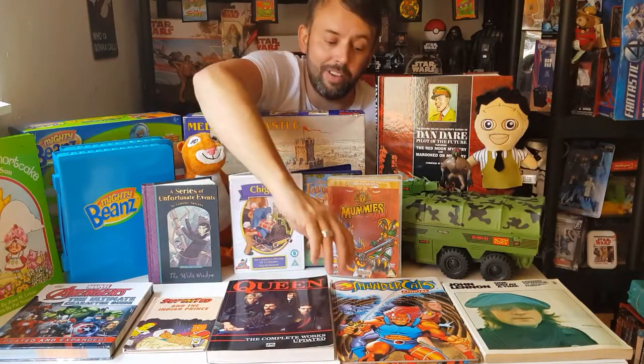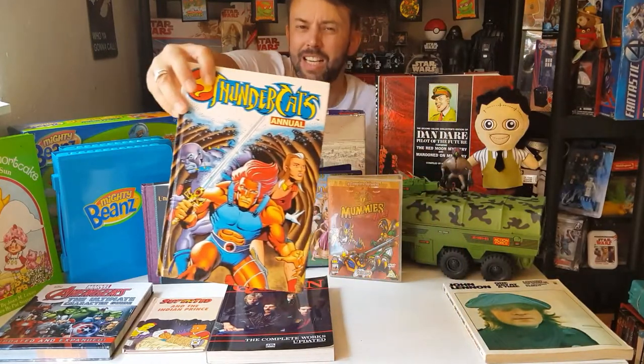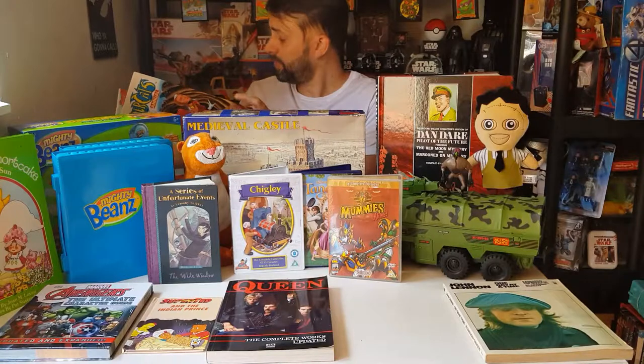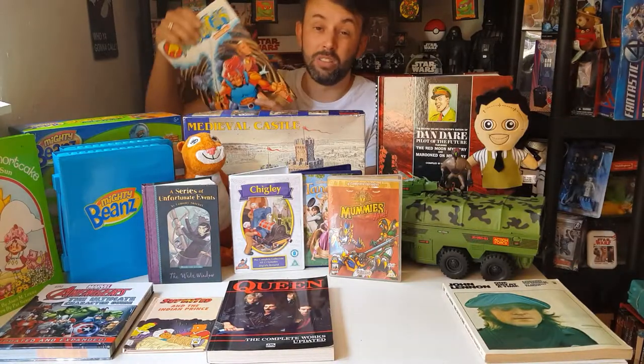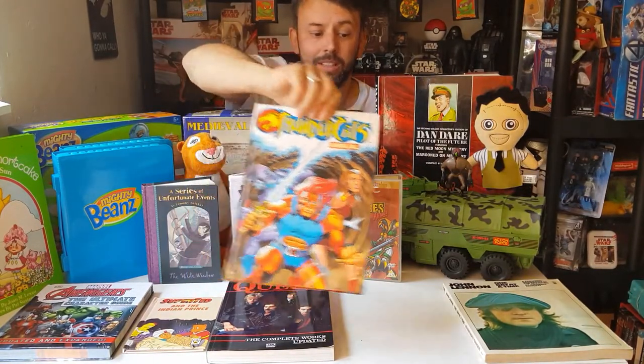And then we have a Thundercats annual. Let me check the year. I should imagine 88-89, probably. Unclipped as well, and no writing there. £4.25, guys. Bargain. Oh, 91. So that would have been probably the last one, or last bought one, I should imagine.